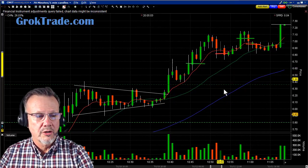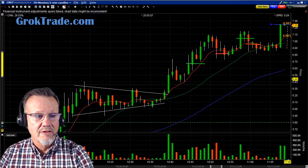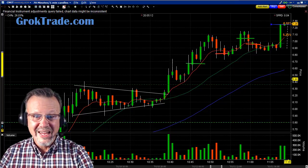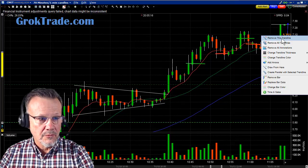But let's see what happened after that. Kind of licking our wounds, and then all of a sudden, look at that. It took off. That doesn't look like much, folks, but look at that. That is a 5% run right there in one candle. It's a 1 minute candle, too. That's right. So let's get rid of that.